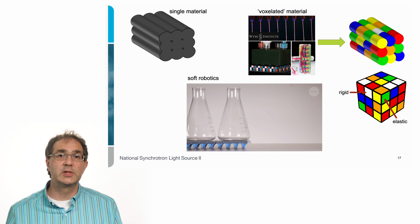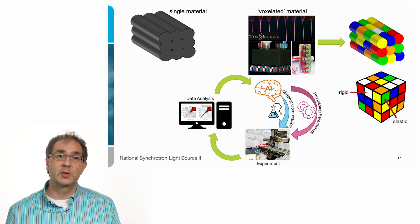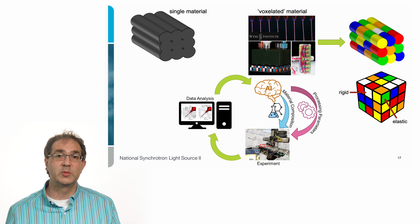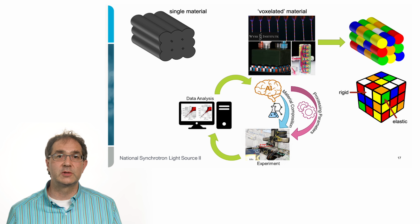And what we do is we are combining our experimental capabilities and our analysis with machine learning methods in order to investigate the processing parameter and material composition phase space that comes with this type of printing, to help develop the next generation of 3D printing.